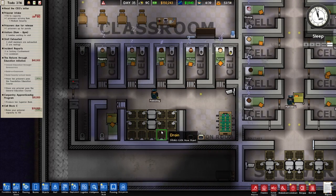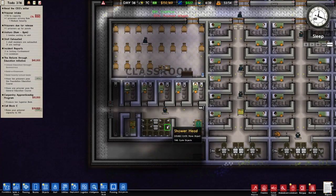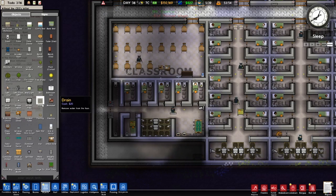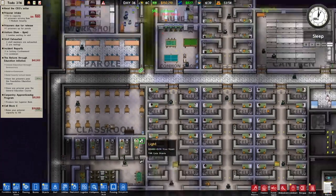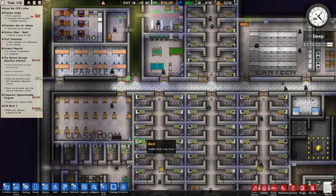For the next time I go through a cell block, I'll just have this row up here. I then don't put drains down here just to save an extra... How much are drains? Like 20 bucks? Yeah. Just so that water doesn't escape. That's what I might do, just to be a bit more efficient.